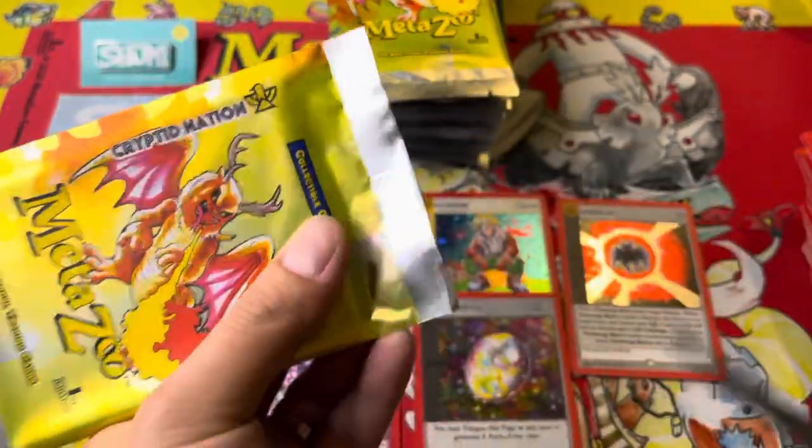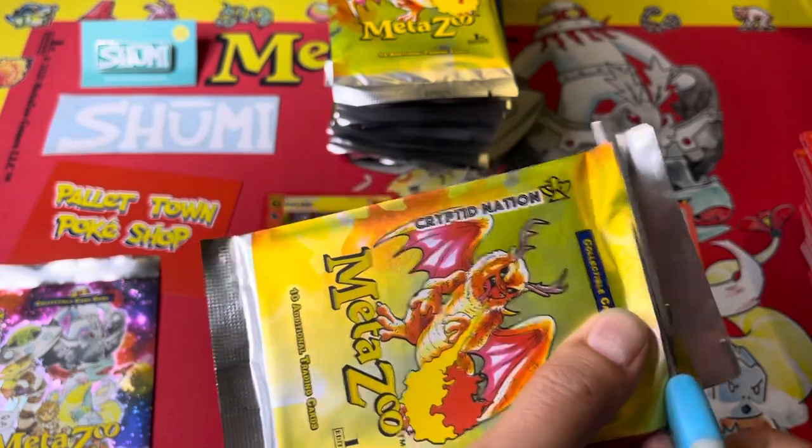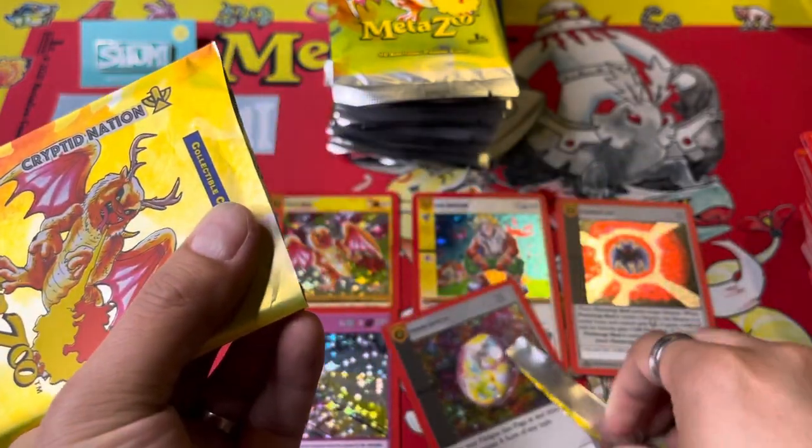Let's keep going. Let's see what we pull. Still missing my Chessie and my Mothman, so hopefully they're hiding on the other side.